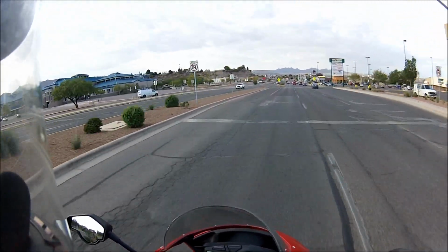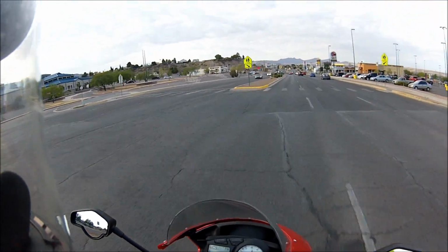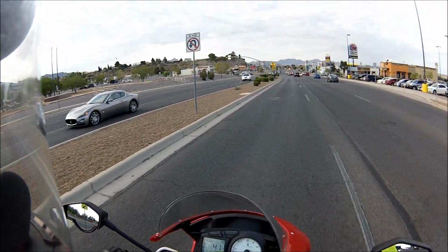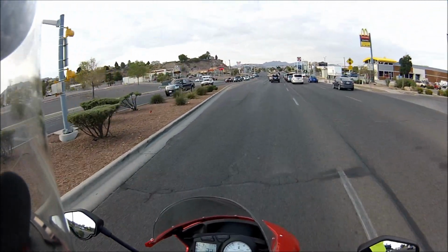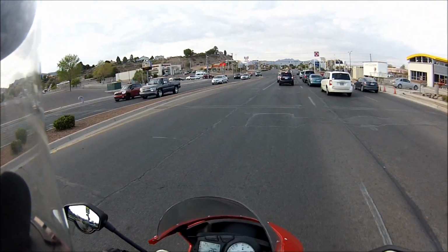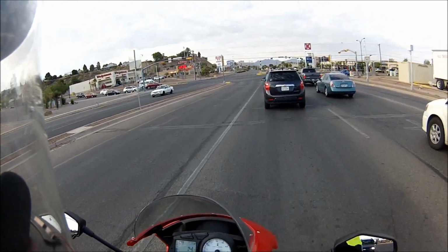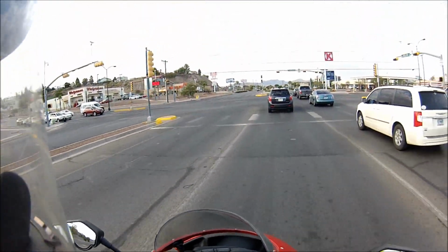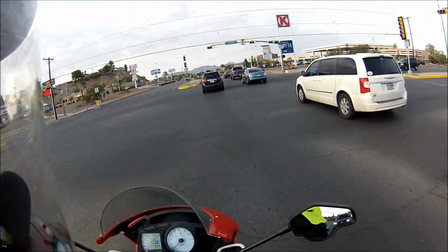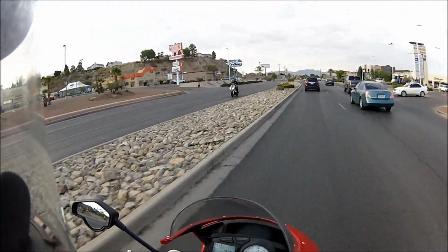But I guess the biggest shocker on this bike, as far as noticeably better performance than any previous bike I've had, I would say number one is the suspension. The Öhlins suspension is incredible. It's just so stable and absorbs all kinds of bumps.